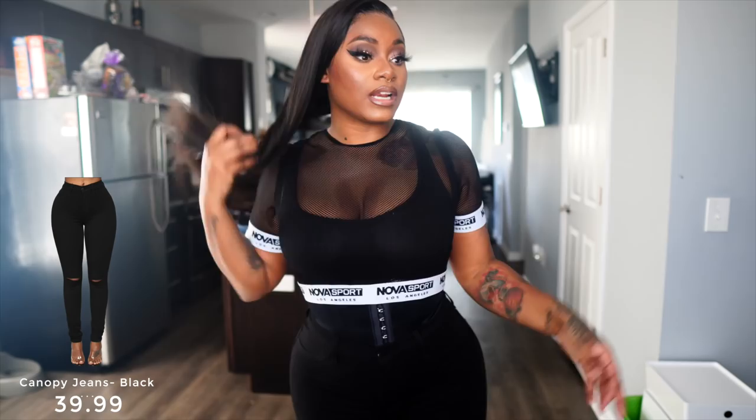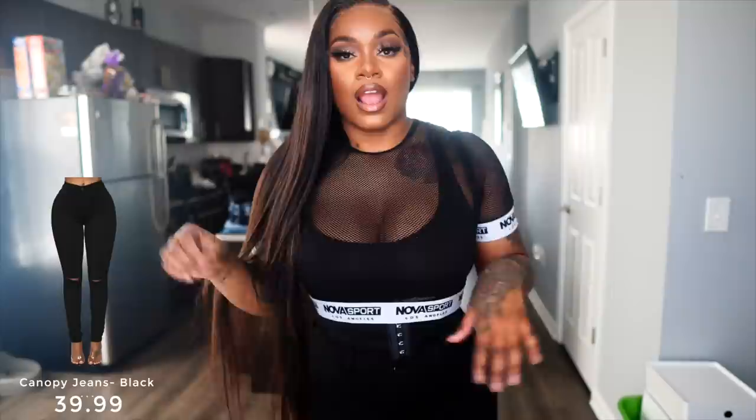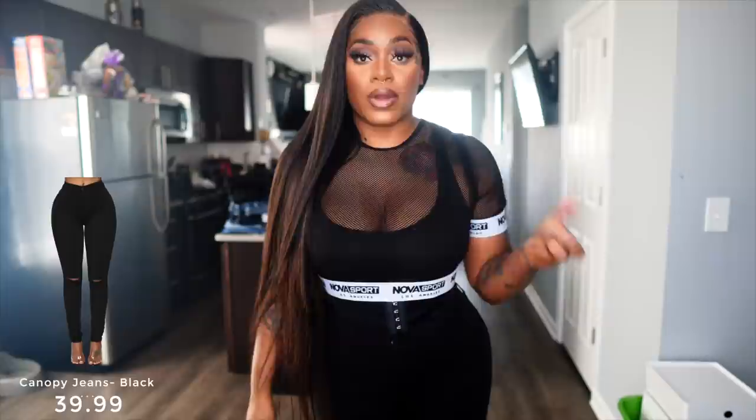Out of both of the two pair of black jeans that I just tried on, these are most definitely the most comfortable. I'm gonna try to see if I can find the link for these and maybe put a picture up. Just like everything else in the video, I'm gonna try to find a lot of the pairs of jeans that I had on in the video and put the pictures in the video as well as the price. And I'll also link it down below.